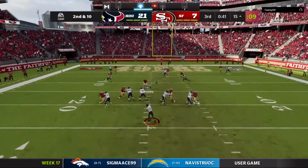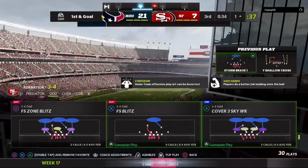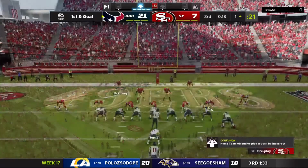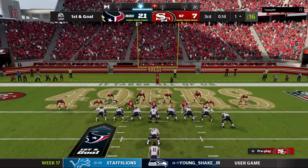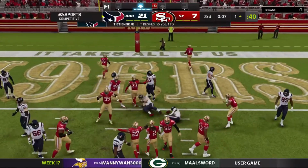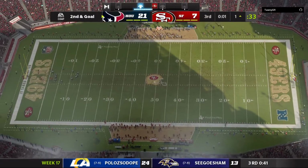Throwing from the gun, it's Hurts. And he's got it. And he can't quite get there. Tackled down at the 1. A 14-yard gain there as they look to improve this 14-point lead. They'll try to run with Etienne. And he is not going to get through here on try number 1. They stop him at the goal line. No gain on the play, and it's going to be 2nd and goal.